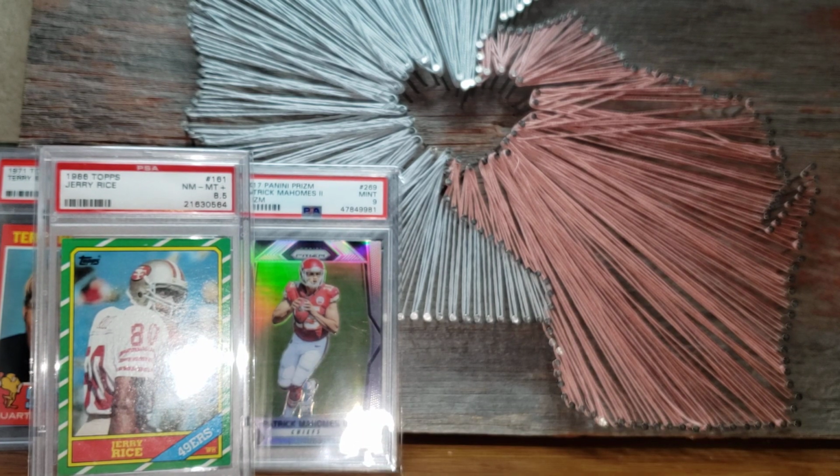So let's get into the top 10 list now. Again, no particular order here, just 10 of my favorite football cards of all time that are not Packer cards.